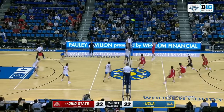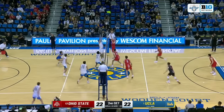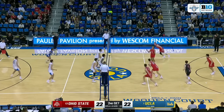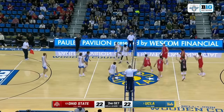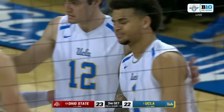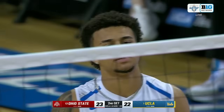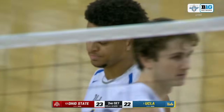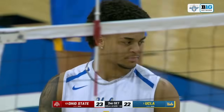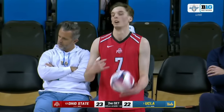And they're going with a jump float. Hachinski. Oh, that's a setting mistake. Nice save that time by Kelly. And somehow off speed, number 7, a big side out score for the Buckeyes. And that's so tough, especially when we talk about having active hands. You're trying to press as far over the net as possible, which means your recoil takes that much longer. So anything off speed as you're retracting those arms is going to be really tough to play.